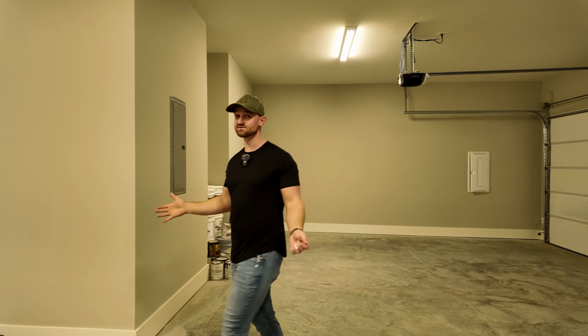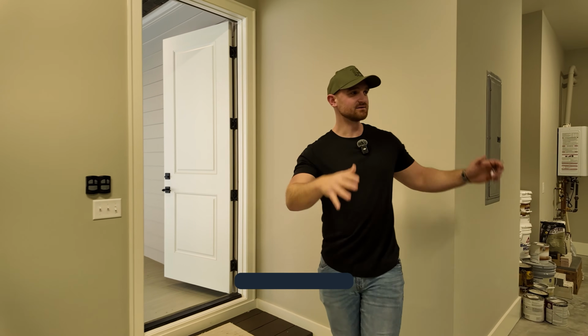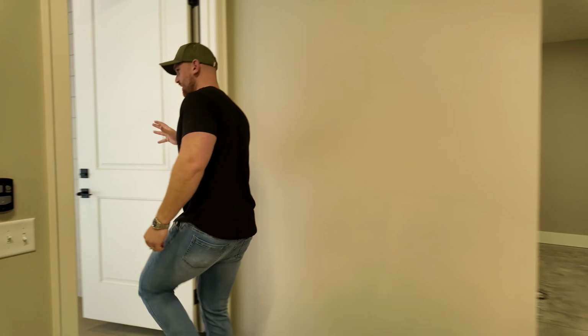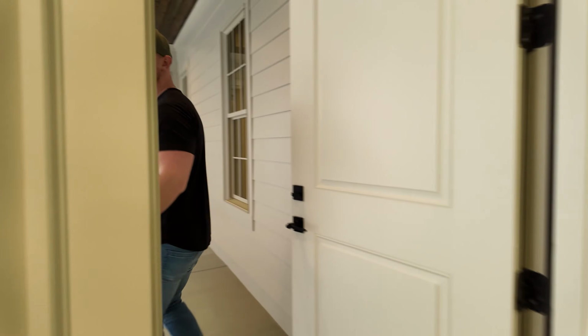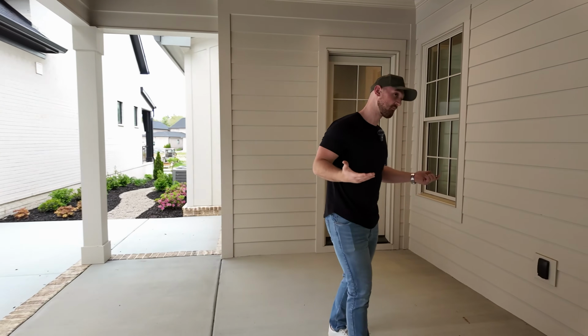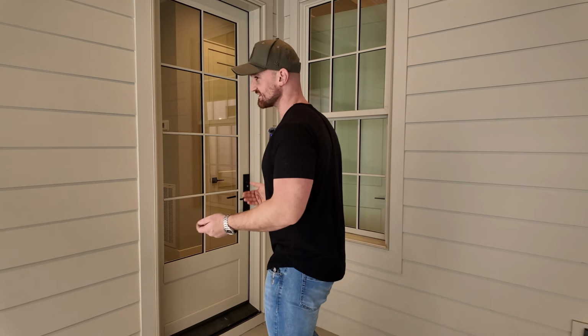This is just a very interesting thing. Let me know what you guys think about it in the comments. So you go in and you park your car, and then you actually have to walk outside into this patio area to enter the house. Haven't really seen that much, right? You don't really see that very often. Let me know what you guys think about that in the comments.